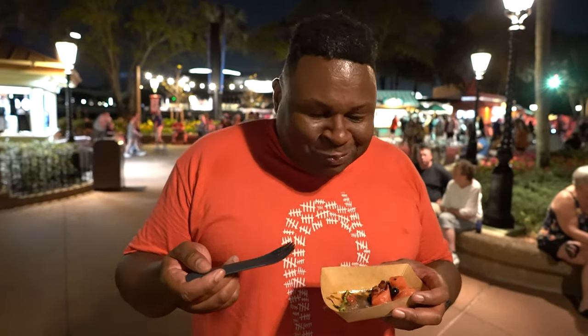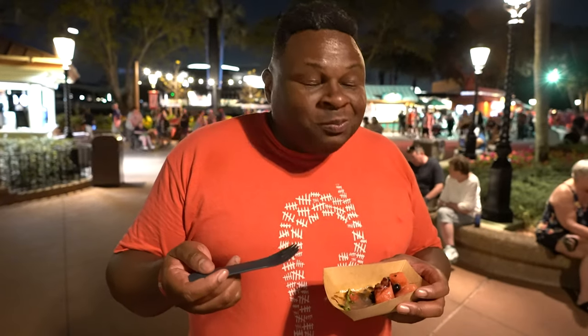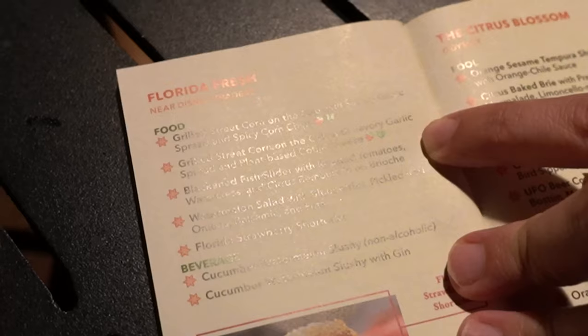Swallow it. Yuck. It's just balsamic on watery mush. So 1 out of 5 claws for me, not my jam, with a heavy, heavy bias to not liking watermelon. Just can't do it, guys. I'm sorry.